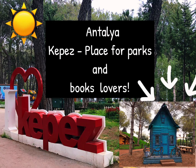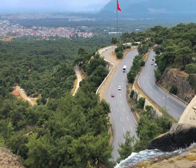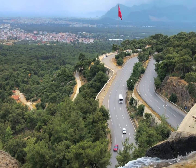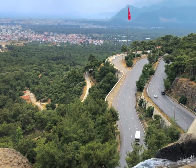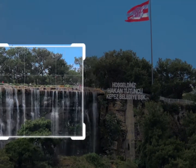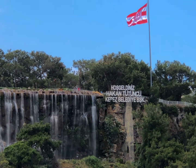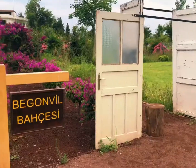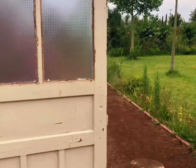Hello everyone. Today we will take you to Kepez district, located north of the city center of Antalya. Kepez is considered the greenest district of Antalya with its largest forest areas. This forest area is called the lungs of the city. Here Kepez municipality continues to make the forest area a center of attraction with lots of parks and other green investment. Today we will see some of these beautiful parks.